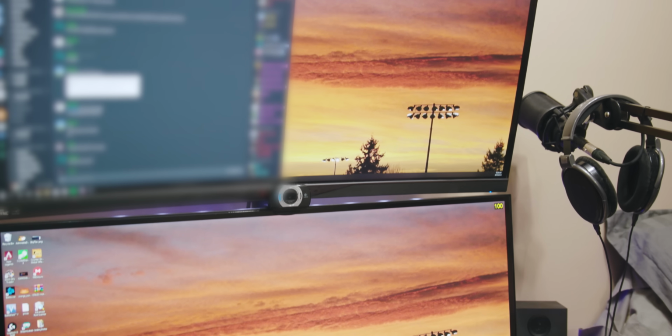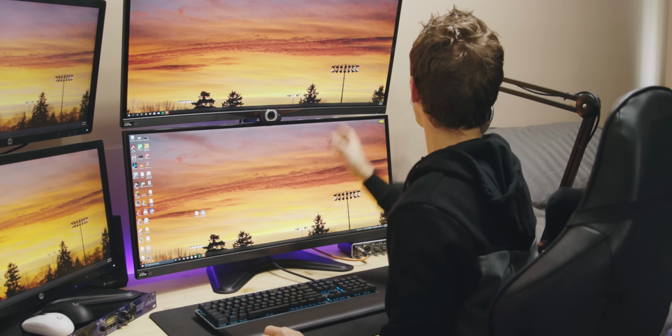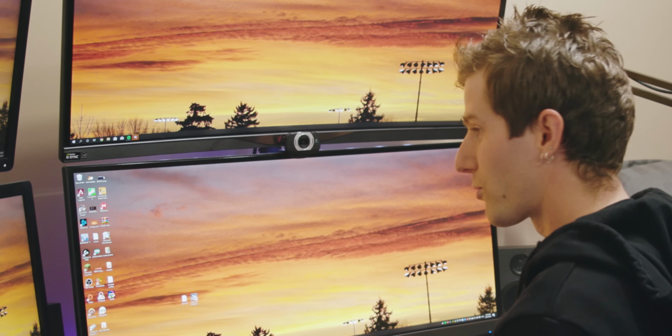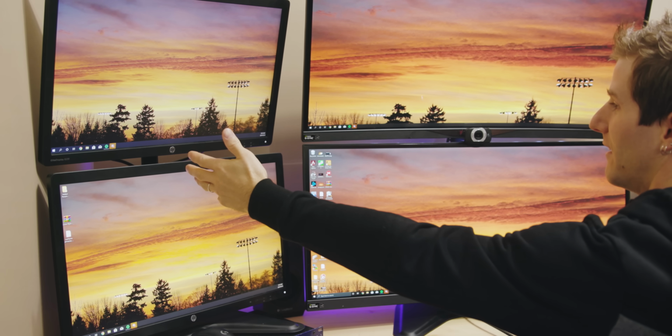You've got two Acer Predator X34s. So these are 100 hertz. I see you've helpfully put the refresh rate counter up there. Great. Yeah, okay. 3440 by 1440 ultrawide monitors. And then I'm guessing these are your old monitors over here. I actually bought those as side monitors off a guy from Craigslist for really cheap.